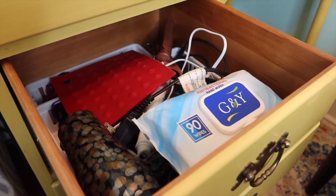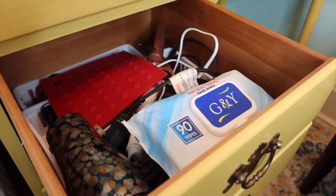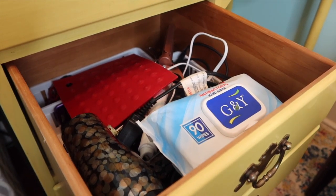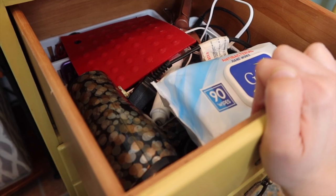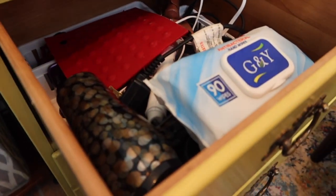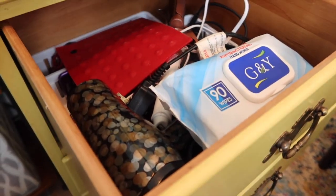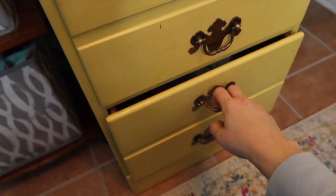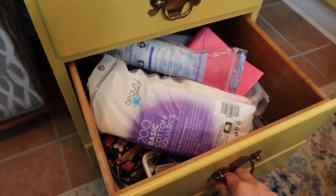Here's for the days that I have time to sit down and do my makeup. So that only happens a couple times a week. So it would be nice to reorganize and shift things around so that maybe I could put things like my makeup empties and beauty empties in here, so they're not sitting out. I don't know, just random thoughts. We'll see what happens. And then down here is super random.